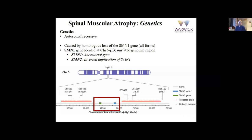SMN1 is located on chromosome 5q13, which we know is one of the most unstable regions of the human genome. There are lots of different gene duplications, deletions, gene conversions, recombination events, lots of things happen in this area of the genome. One of the things that has happened is an inverted duplication of the SMN gene. If you look at the bottom, SMN1 is shown in blue in the red box. The SMN1 gene has been copied, inverted, and then inserted back into the genome to form a near enough identical copy of the gene called SMN2. We'll go through what each of those does in a second because they have big impacts on the disease.